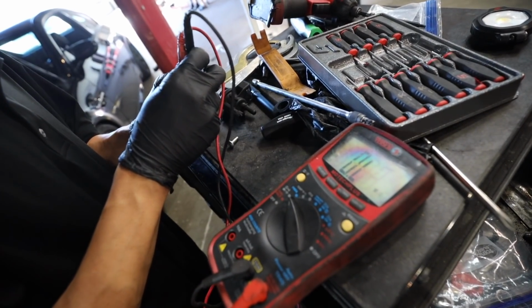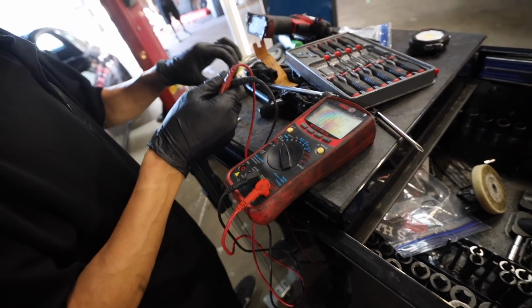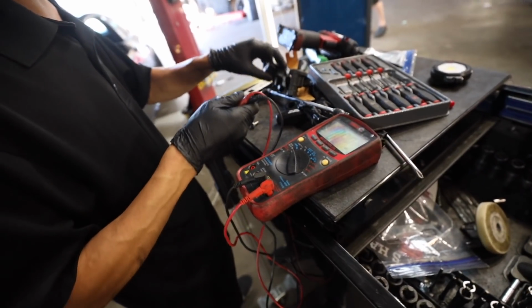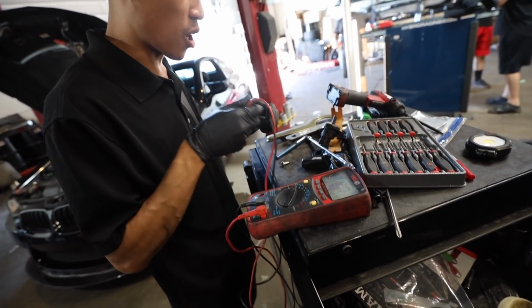This is how we're gonna determine if it's like a wire issue. So 16.2. This one was what, 16.4? So 16.5. So it has more resistance, but not significant. So what does this test do exactly? This is going to test if the electronics are damaged. 16.3. So electronics is good.